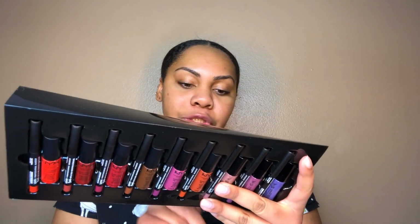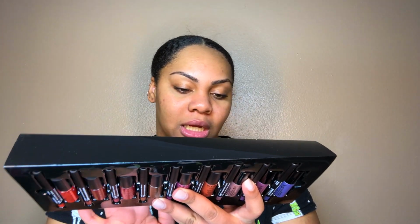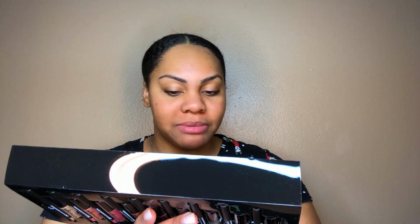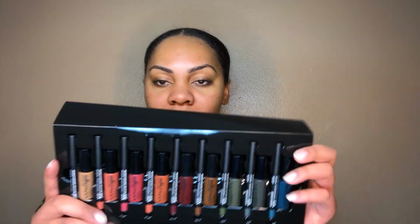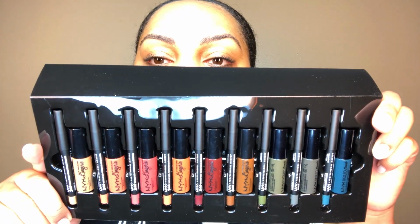So there are 1, 2, 3, 4, 5, 6. Make sure it's not on this side. Yep. So it's 6 lingerie lippies. Then there is 1, 2, 3, 4, 5, 6 liquid suede cream lipsticks. And then there is 1, 2, 3, 4, 5, 6 soft matte lippies. So, detail again, exactly how they look.